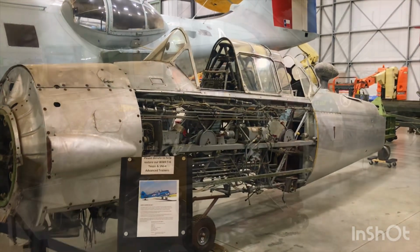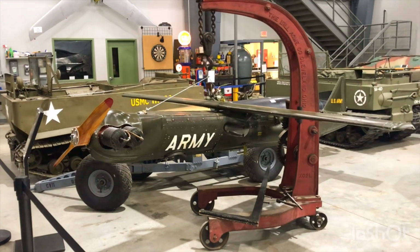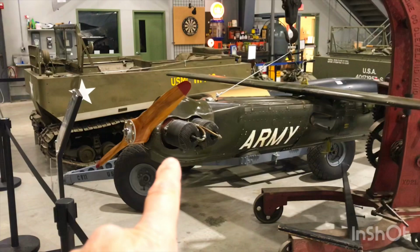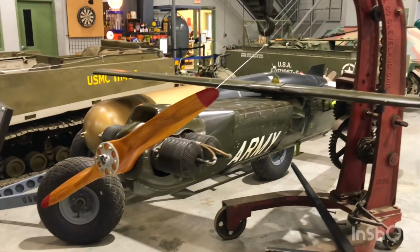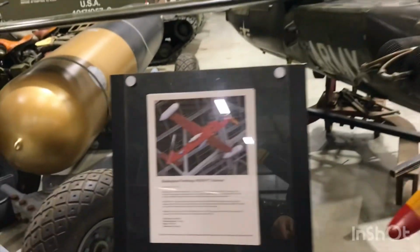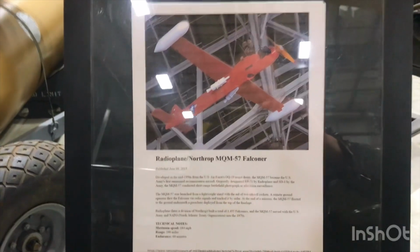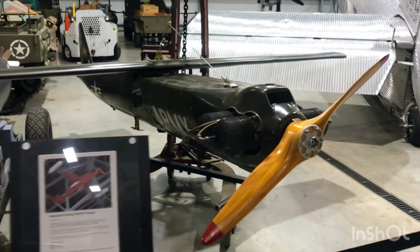If you think drones are something new, they are not. Look at this drone right here. You can see the little wooden prop on it, US Army. This little drone was made in the 1950s. Northrop made these little Falconers in the 1950s. That's amazing. I didn't know they made drones that long ago.